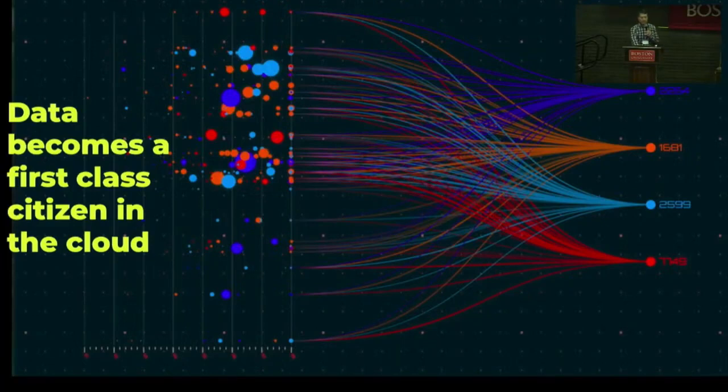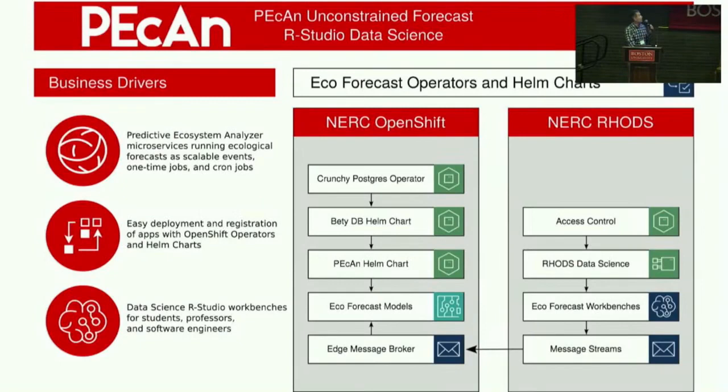And then a couple of projects that are leveraging cloud right now. The first one here is the PEcAn, which is the Predictive Ecosystem Analyzer project. This is out of BU, essentially a science framework built on RStudio that runs ecological forecasts for students and professors. This is using the NERC OpenShift environment and Red Hat OpenShift AI platforms. You can see the components on the right-hand side here.